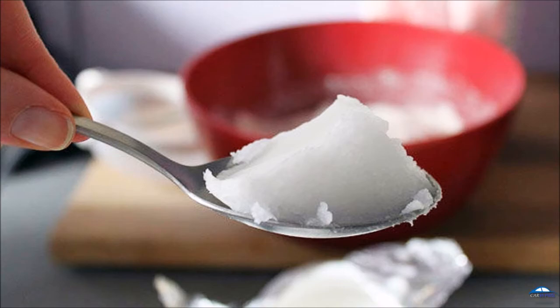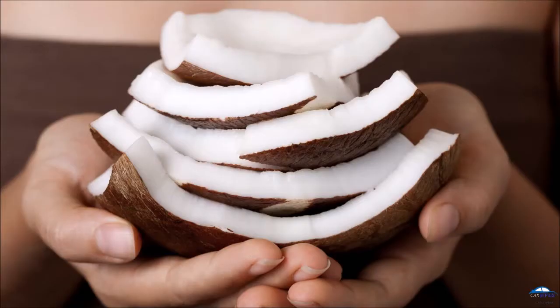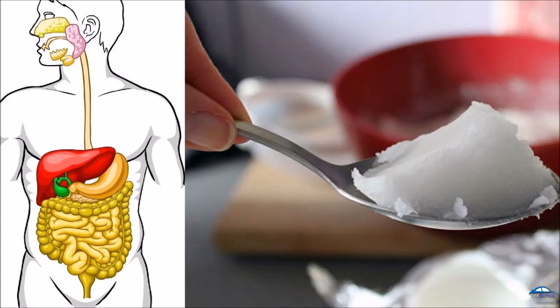3. Fights inflammation. Those suffering from a thyroid disorder often experience muscle and joint pain due to inflammation from unbalanced hormone levels. Coconut oil naturally suppresses inflammation and helps to repair tissues, making it highly effective in the treatment of hypothyroidism to reduce inflammation and fight pain.